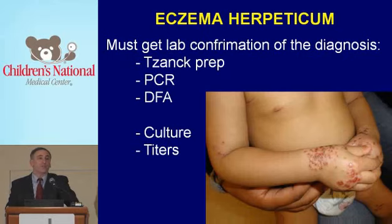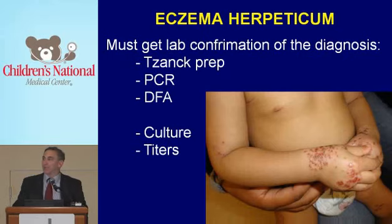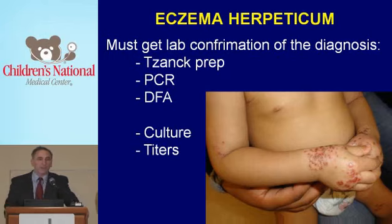And the way that you approach these patients is you must get laboratory confirmation of the diagnosis. You may not have access to these at your facility, but this is certainly worthwhile of an emergency room or today consult to dermatology or allergy. Dermatologists might get a Tzanck prep right there, but in most hospital labs, getting a PCR or direct fluorescent antibody test is the most rapid way to establish the diagnosis or the presence of the virus. Cultures and HSV titers may make some sense in an armchair capacity. If you have unlimited amount of time, they are not useful at all in the urgent setting. If you want to go ahead and get those, that's fine, but please make sure that we get some sort of rapid diagnostic test done as well.